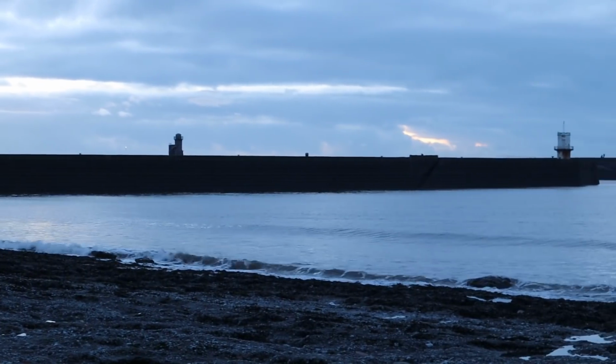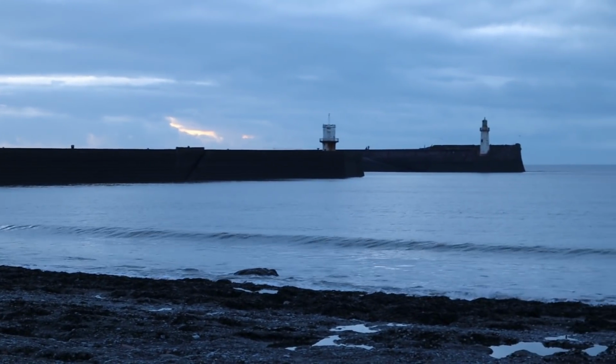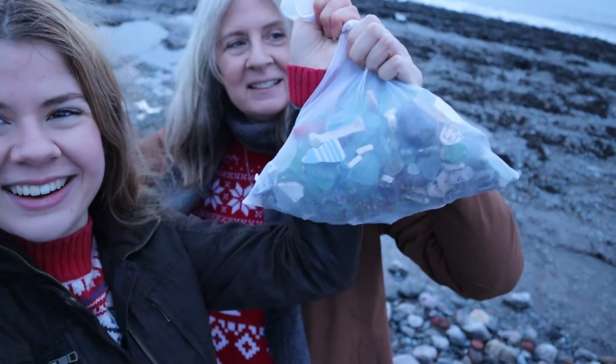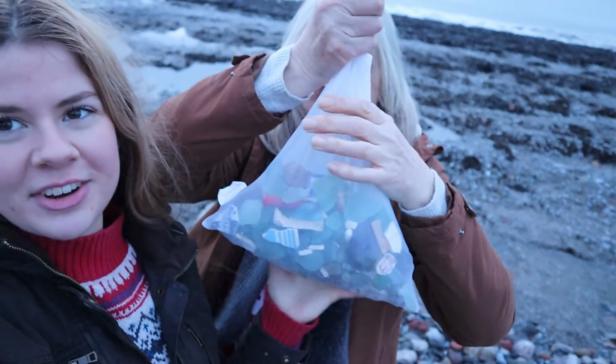Getting very dark now. Hello! Hi! So it's getting quite dark, it is actually dark. And we can't actually physically beachcomb anymore. No. Because we can't see. We would if we could, but we have loads of sea glass. Look at this. We can hardly lift it. We have loads of sea glass and pottery here.